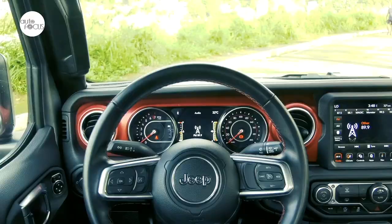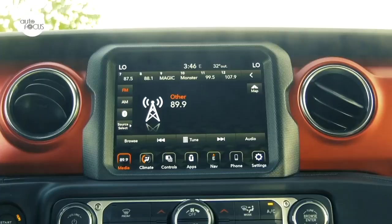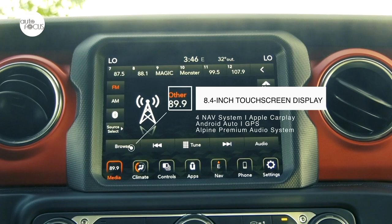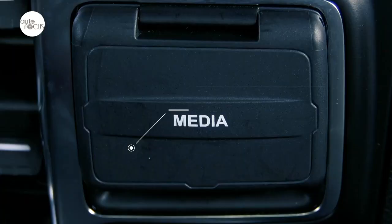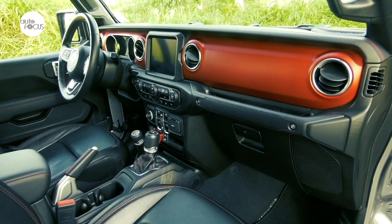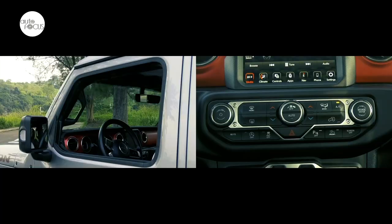The Jeep Gladiator comes with a 7-inch TFT color display for the instrument cluster. There's also a display for the tire pressure monitoring system. Then there's the 8.4-inch touchscreen display with navigation system, Apple CarPlay, Android Auto, GPS, and integrated Alpine premium audio systems. There's an audio jack input for mobile devices, a USB host flip, and 12-volt auxiliary power outlet. Other standard comfort and convenience features include air conditioning with auto temp control and power windows.